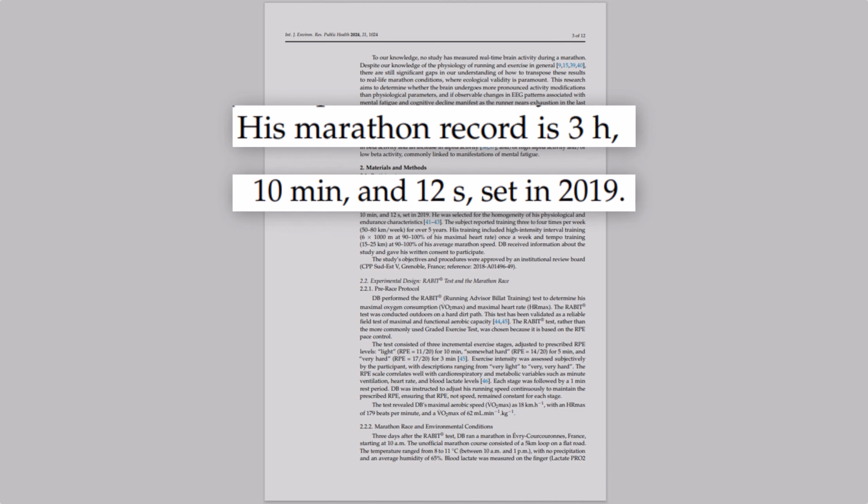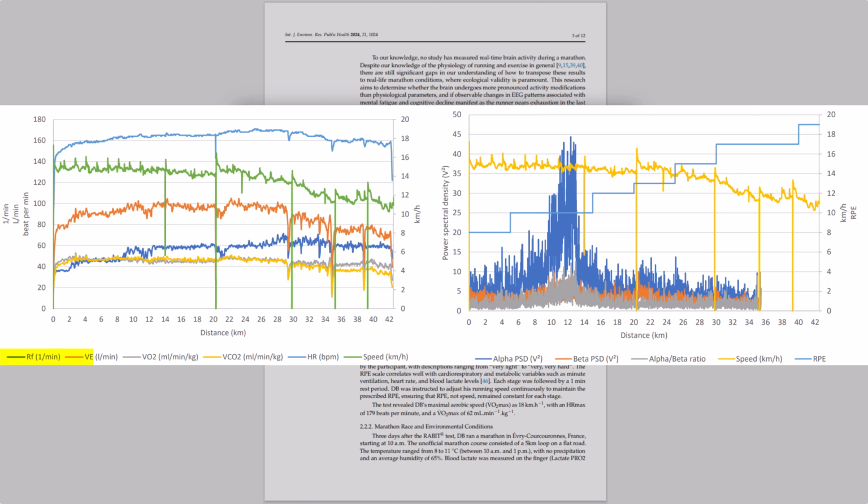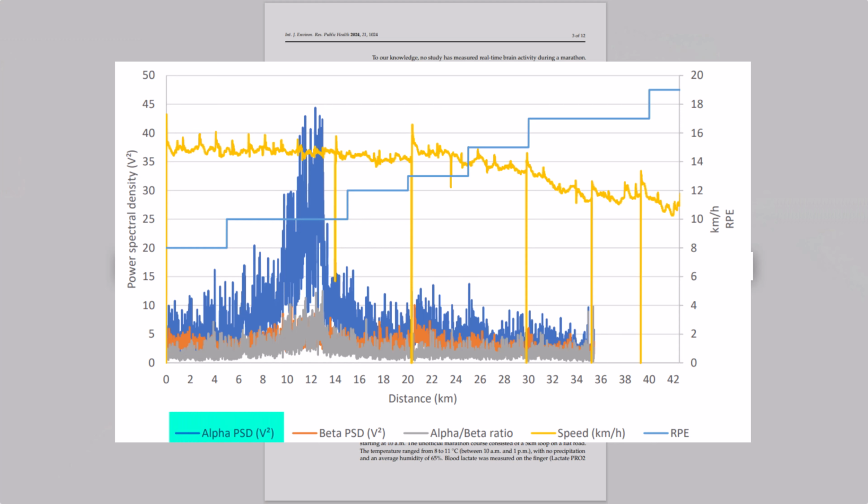The brain scanner was strapped to a 27-year-old man who previously had a marathon PB of 3 hours and 10 minutes. He ran an unofficial marathon course on a flat road and throughout the entire event gathered data such as breathing measurements, speed, rate of perceived effort, and of course, brain activity. The brain activity was split into alpha brain waves, indicating a calm yet focused state, and beta brain waves, indicating an active and cognitively engaged state.